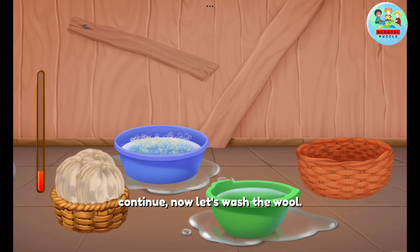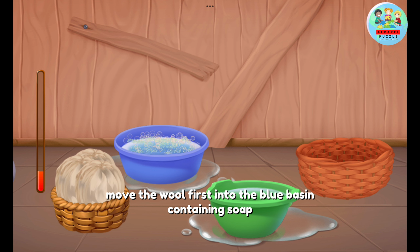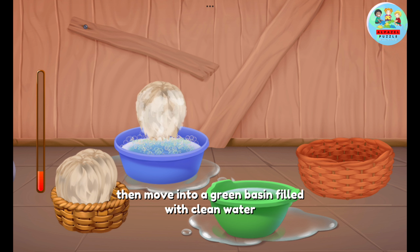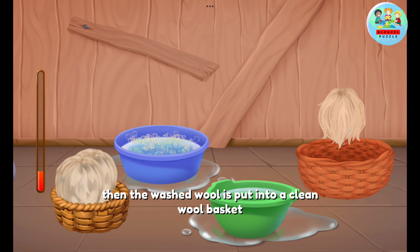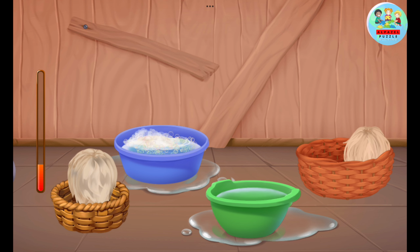Continue. Now let's wash the wool. Move the wool first into the blue basin containing soap. Then move into a green basin filled with clean water. Then the washed wool is put into a clean wool basket.